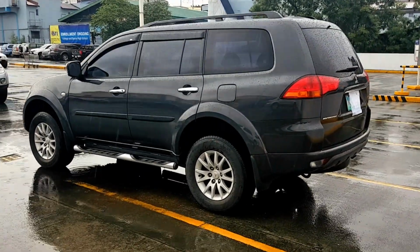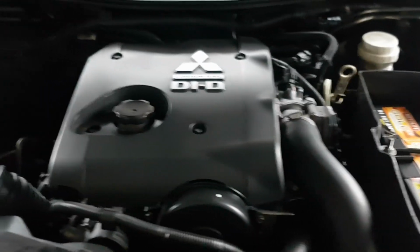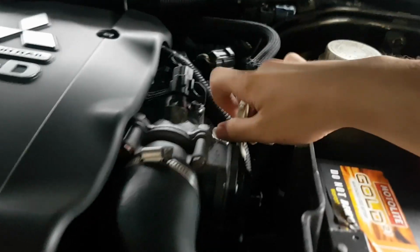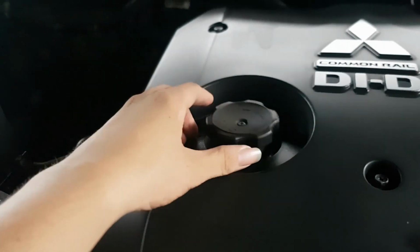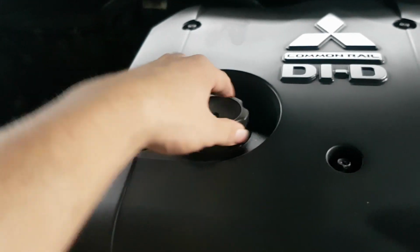Engine options for the Montero were the 3.2-liter 4M41 diesel engine, which produces around 147 horsepower and 325 pound-feet of torque. There's also the 3.5-liter 6B31 V6 petrol engine, which produces 217 horsepower and 204 pound-feet of torque. Monty here has the 2.5-liter 4D56 engine, which produces a respectable 175 horsepower and 395 pound-feet of torque.